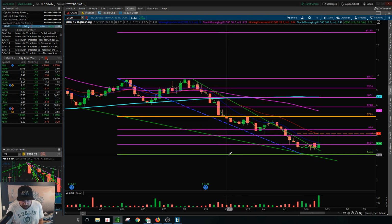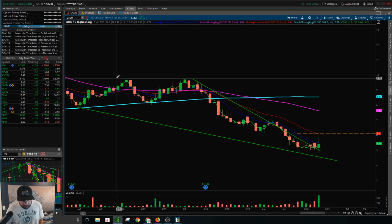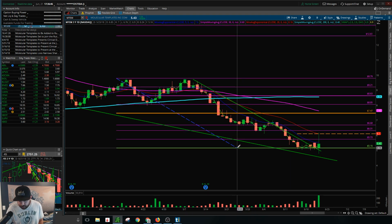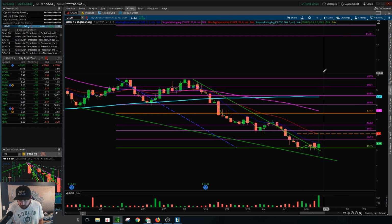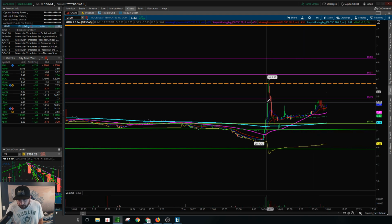And actually, you could almost say, for this particular chart, I think I'm going to go to close price on the daily. I actually think that this is a little bit more significant right here, this price level. So let's take a look. All right, yeah, look at that. So this 573 area is starting to look nice.